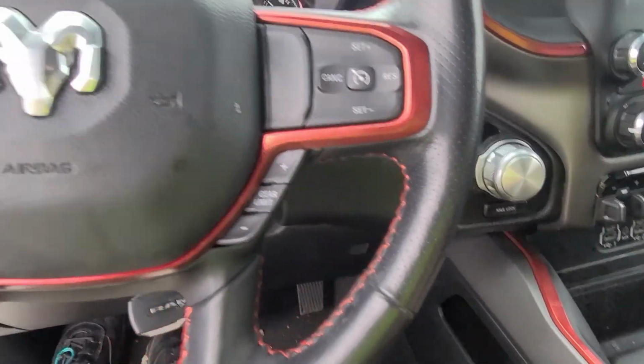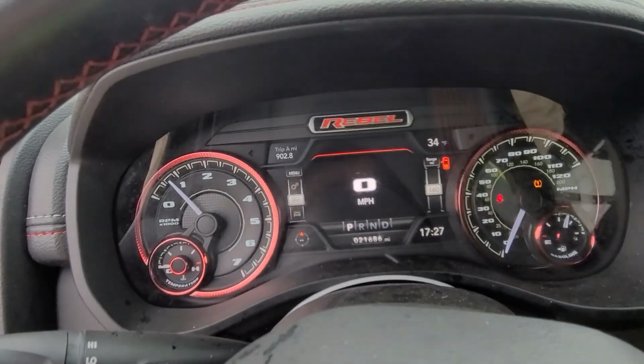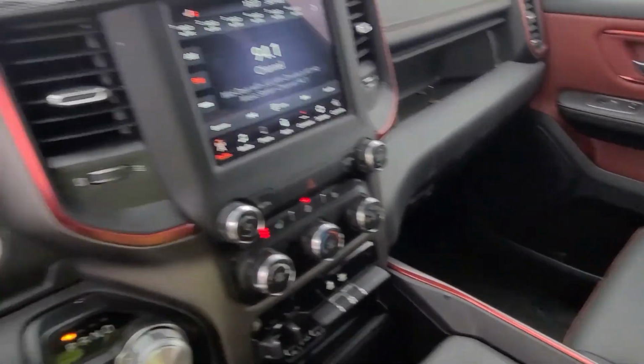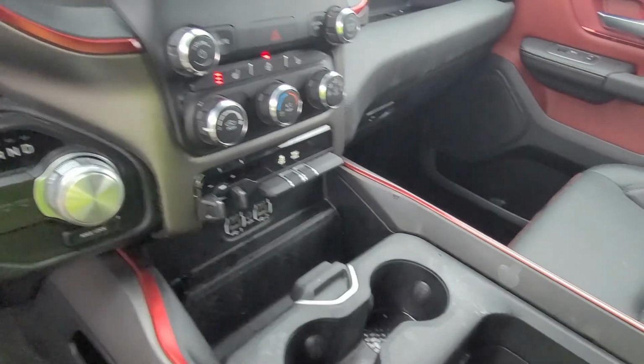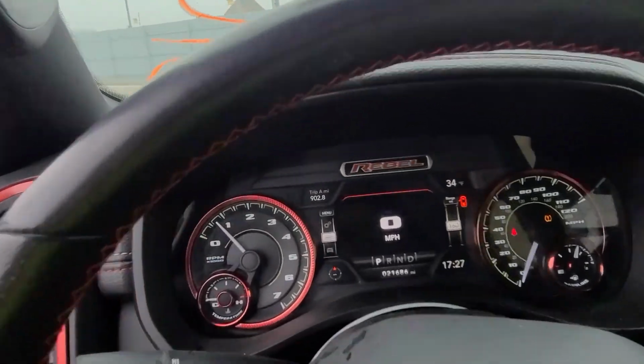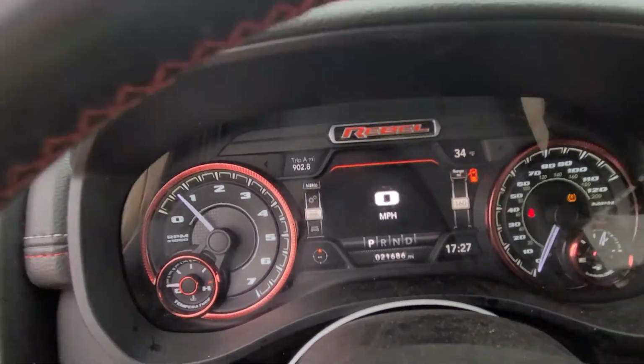$21,686. Heated seats work. It's a nice truck. It's really unfortunate it's only two-wheel drive. It'll scare away a lot of buyers. Nice truck though. Only 21,000 miles on it.